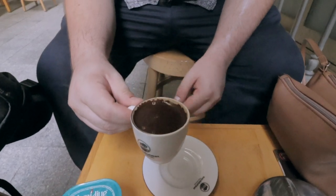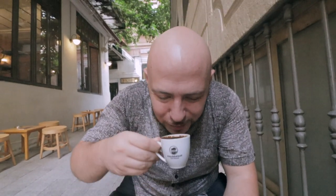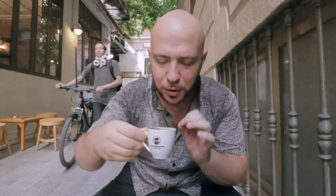Look at that. It's not even really like a foam, it just looks very thick and muddy. Oh, smells amazing. Whoa, this one's really finely ground and a very strong flavor, with a nice pleasant bitterness to it. Kind of a unique flavor compared to other Turkish coffees I've tried. It's very good. Definitely see why this is known as one of the best in Istanbul. Happy to agree, at least so far.